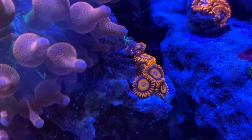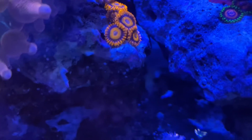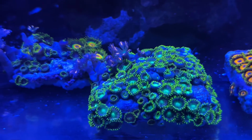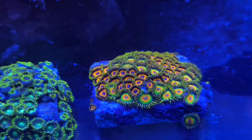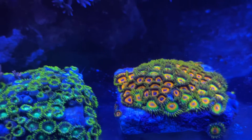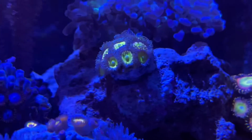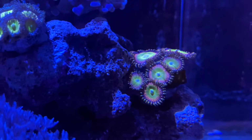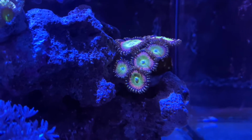Those are from Jason Fox. They're not mandarins. They're like blood orange, kind of. They look like mandarins there, but I guess they're not. A little more red, maroonish. Just some random stuff down here. But, you know, I just love Zoas. Look how sweet those are. Those are really cool. Those are the Jason Fox ones that I was talking about.